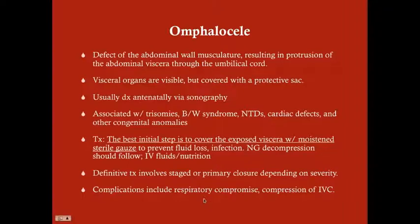So those are actually some of the complications, the respiratory compromise and lower extremity edema due to compression of the inferior vena cava. So the definitive treatment is surgical to replace the contents back into the abdominal cavity, but you have to do this slowly.